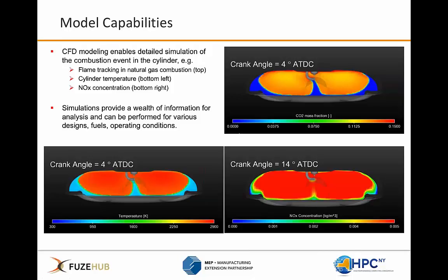And the bottom plots show, on the left, cylinder temperature, and on the right, NOx concentration. NOx chemistry is highly dependent on cylinder temperature, so by running our simulations to calculate accurate values of the temperature of the cylinder, we can predict the NOx emissions in the exhaust.